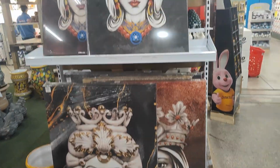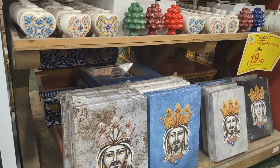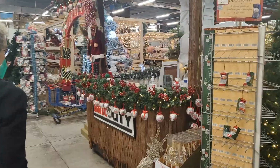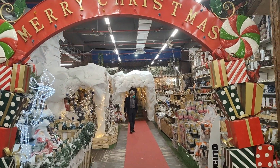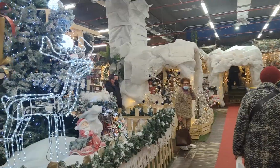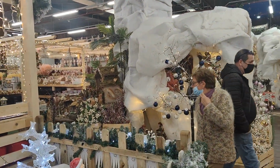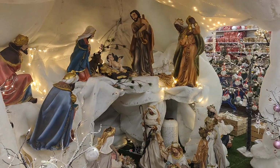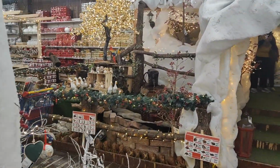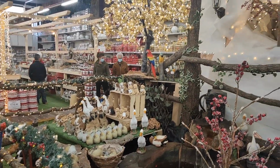Here are the famous Testa di Moro, the Moor heads. We have some in our house as well. Let's go walk in here. Look at the Winter Wonderland. An enchanted village here at Bricoman, where we come and get all our supplies, our house supplies, our bathroom supplies. But look at all these displays. Bricoman always has a beautiful display. This one's pretty. So you can walk through here, and Bricoman transforms this entire area into Christmas decorations.